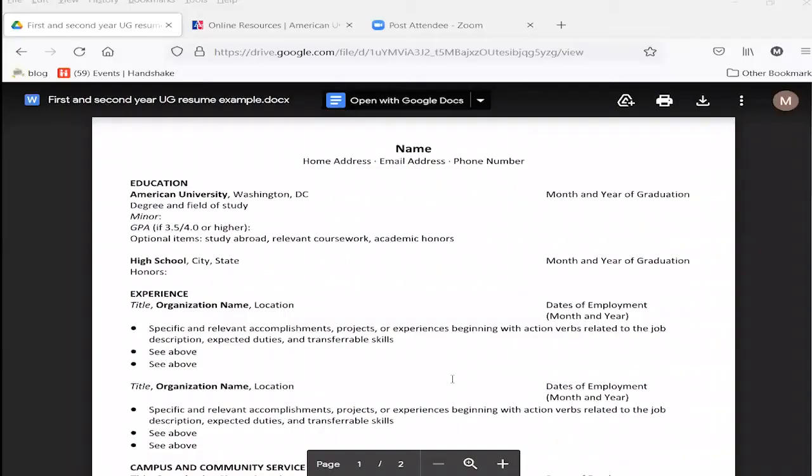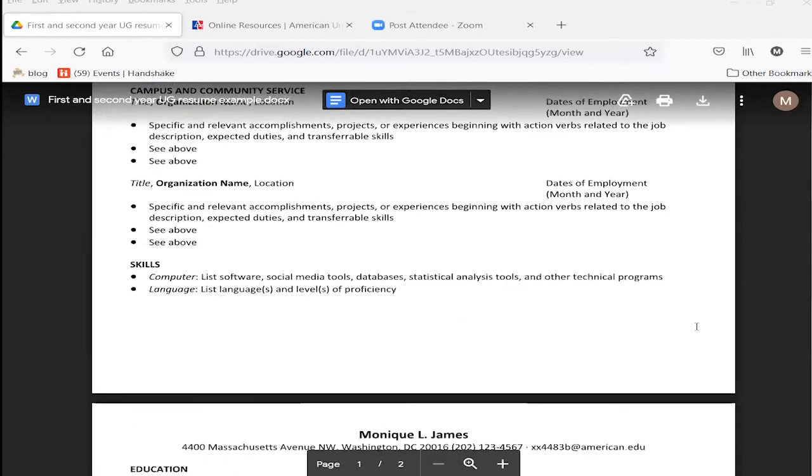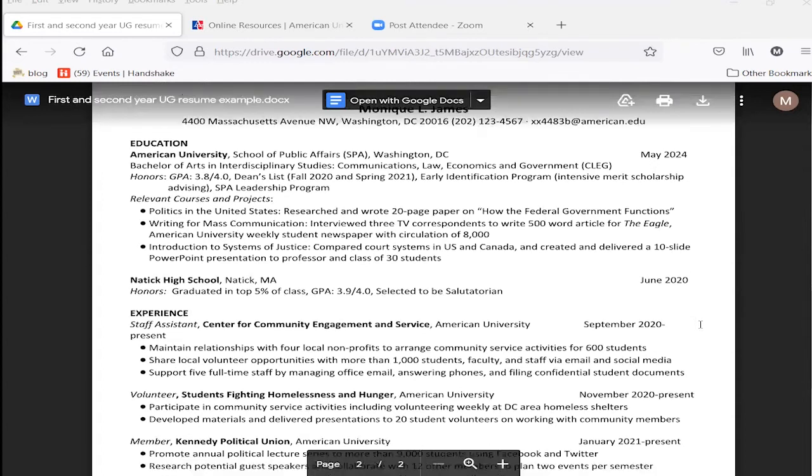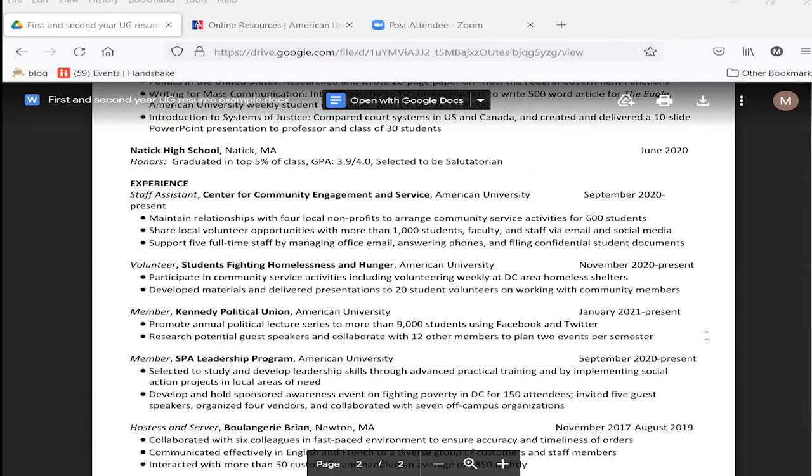This is one of our resume templates, and this gives you an idea that the college resume is formatted a little differently than a high school resume. So do take a look at this template because this will help you when you convert your high school resume into a college resume.